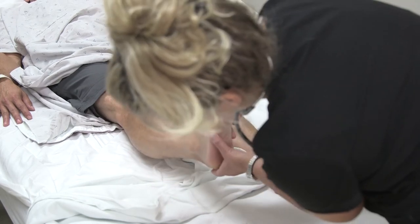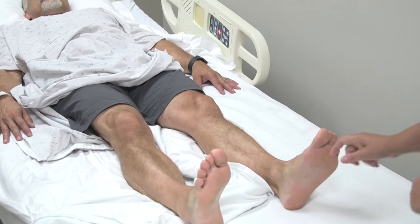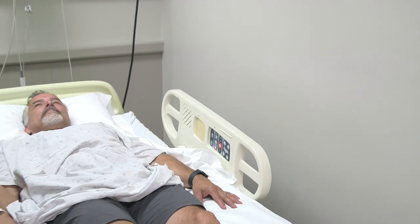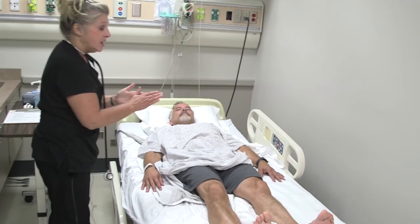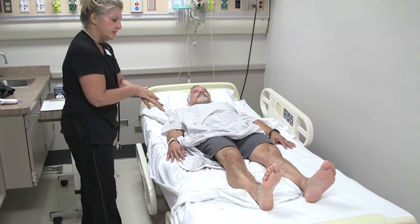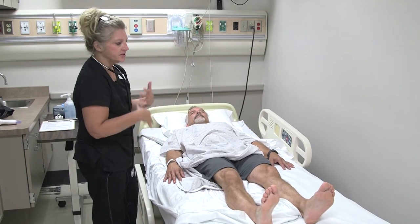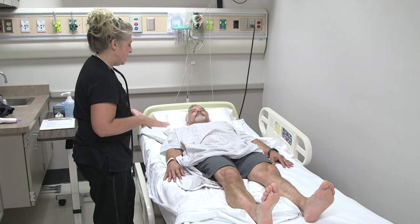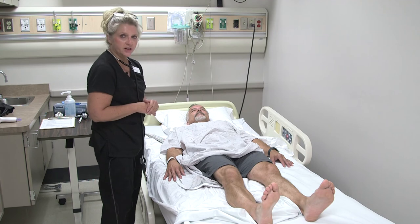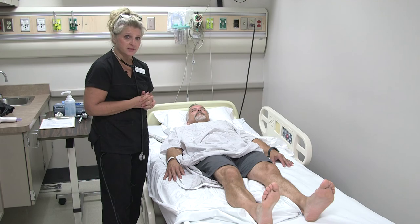I'm just going to check your heels, Tim. Those look really good there. Excellent. All right. So that pretty much completes the majority of our exam. Again, as I was doing the exam, I made sure that I was looking at his skin the whole time, and I did check his pressure points. I didn't see any signs of injury or starting injury for pressure ulcers. His skin turgor was excellent. His mucous membranes were also very moist and pink, and he had a perfectly normal physical exam.